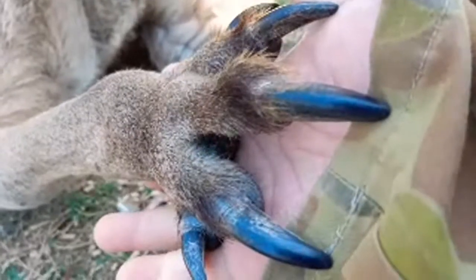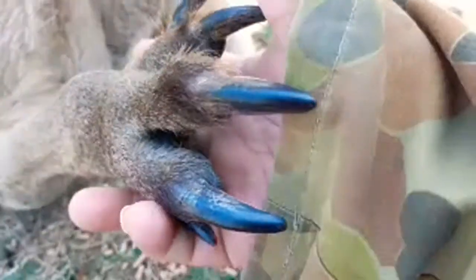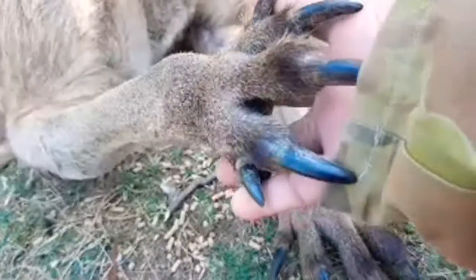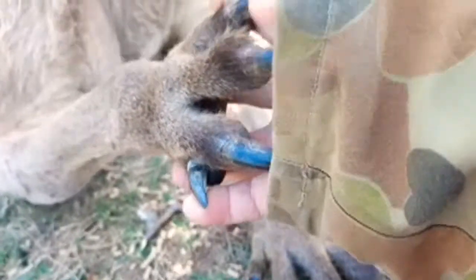This is the front paw of a gray mommy kangaroo. One, two, three, four, five. It got five fingers, five claws.